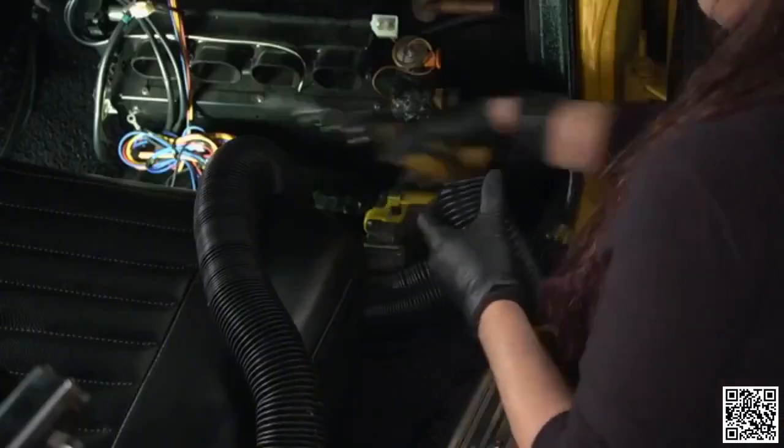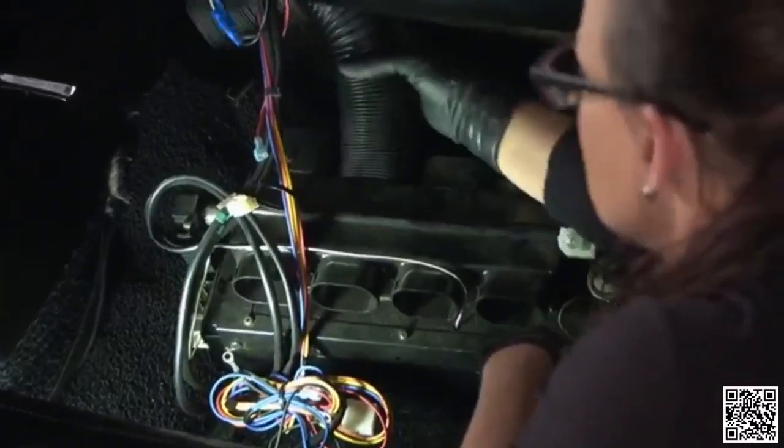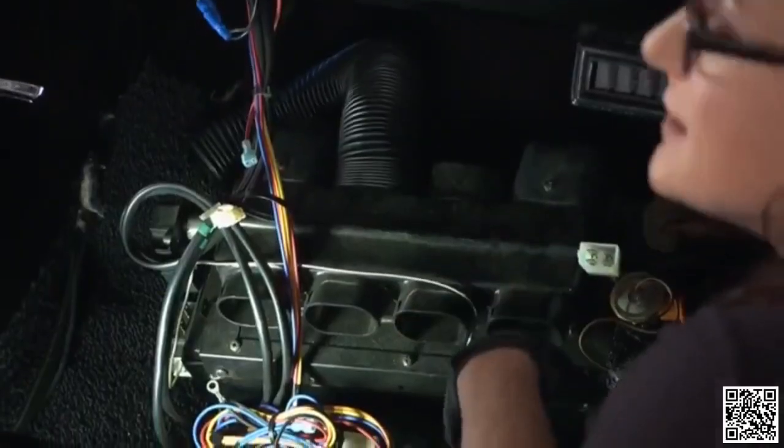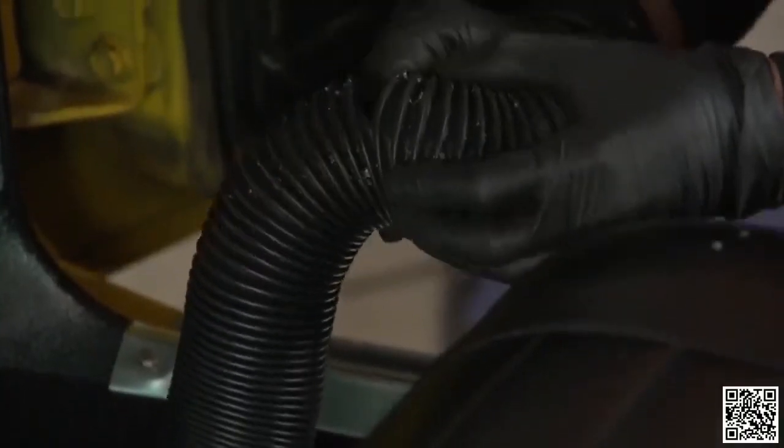So now what we can do is connect it on this side, on the box side, not connected on the vent side quite yet. We'll repeat that process for all of our ducts, slide the box into place, and then connect it to the vents. About 9 inches. Just a little bit more. That should be plenty to hook up right there.